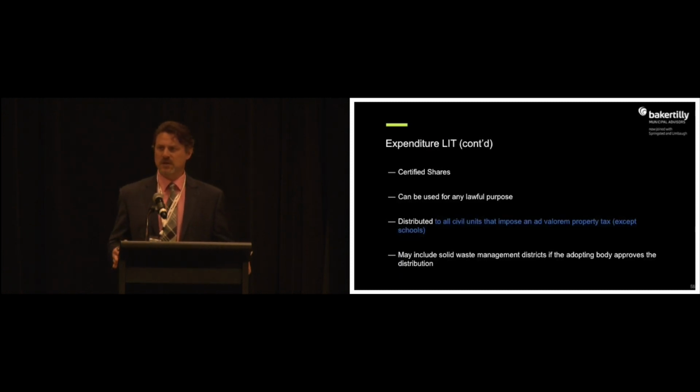But within the expenditure rate, the certified shares, that bucket, again, that's what we called COID or CAGIT. It can be used for any legally available purpose, so it has the most flexibility. It's distributed to all units that have a property tax except for schools, and can also be allocated to solid waste management if chosen by the approving body.